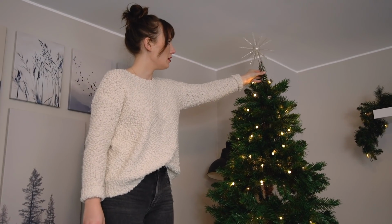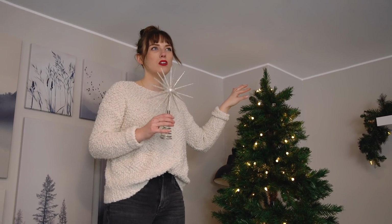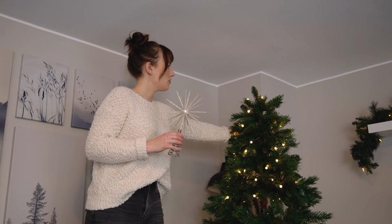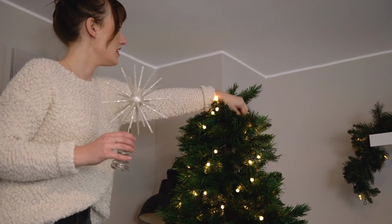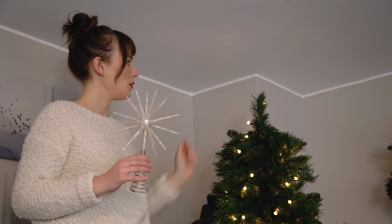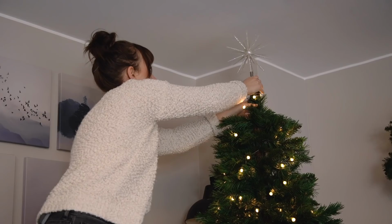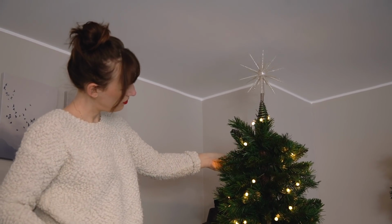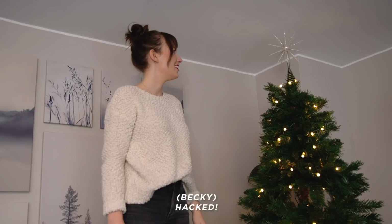I've kind of done this before in my houses. What you can do is put it on a lower branch. This will not work as well for a real tree, but in a faux tree, if we just fold down these pieces, that was so easy. It's really easy. Now it's a shorter tree. But we need a top now. Now you pick your own top. I'm gonna build this up. Okay, and then just fluff it out. Still very close, but at least it's not touching. Hacked.